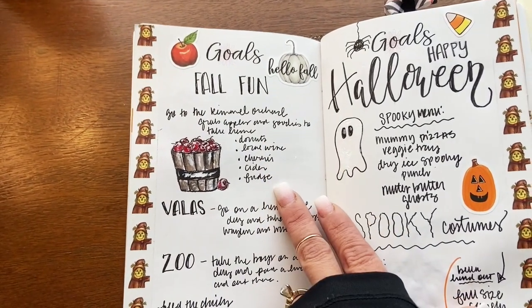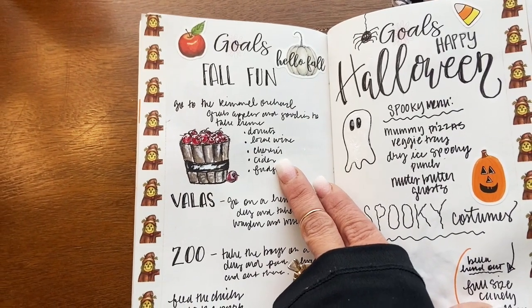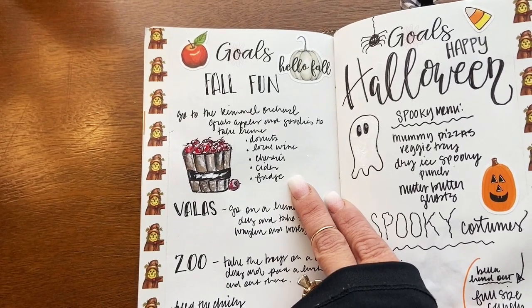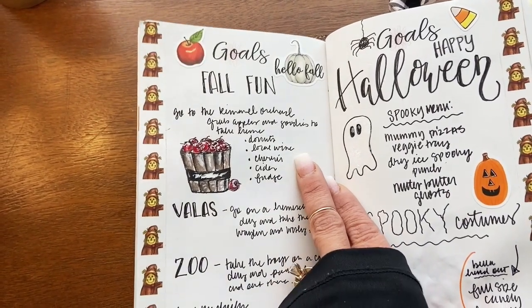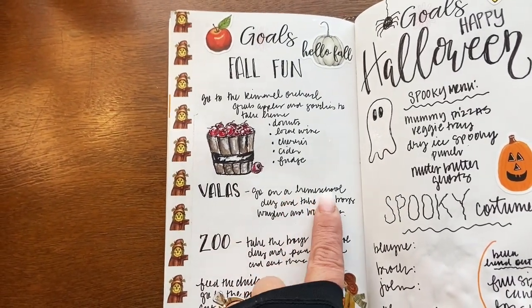I wrote down some things that I wanted to get. I love getting their cherries, their frozen cherries for apple pie that they pick there. Their cider, and then they have fudge, local fudge that they make, and then of course apple donuts and stuff. And then their local wine, they have apple wine. OMG. And then we have a pumpkin patch that we have here, and they have another homeschool day.